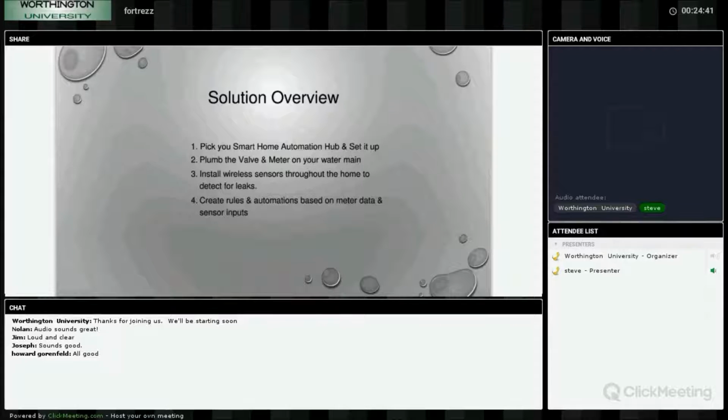So first, you pick your smart home automation hub. You set that up. I'm sure most of you are familiar with how to do that. And next, you'd want to do your plumbing. So plumb the valve and the meter. You've got to find your water main. We suggest working with a professional plumber.